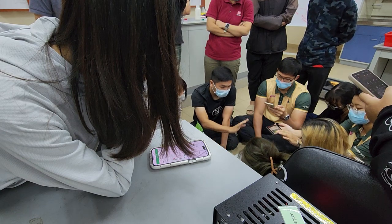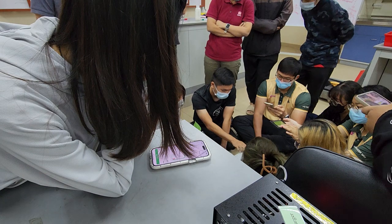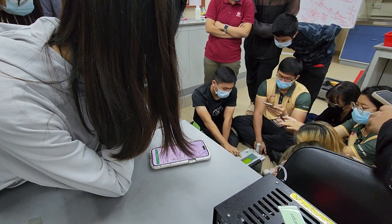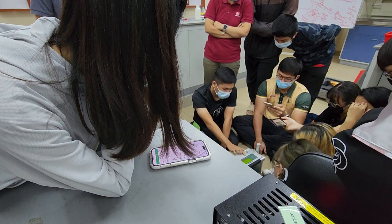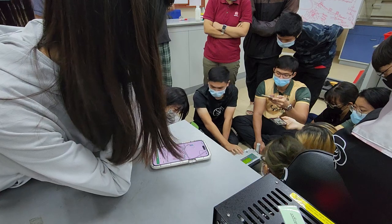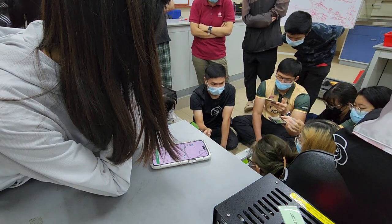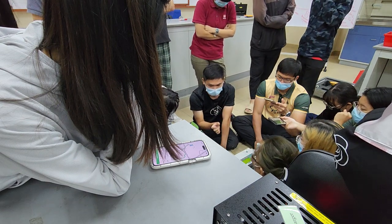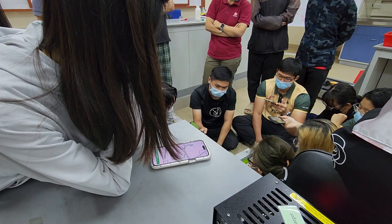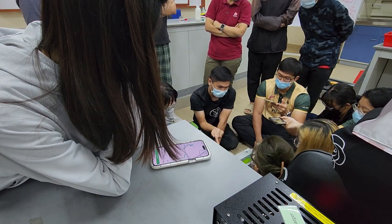Before we take any data, we need to create a log file first. Oh yeah, one more thing, I forgot to tell you: the leaf area. Before you clip the leaf, you need to measure the area first. But this leaf already occupies the whole chamber. The area of this chamber is 6, so it is already 6. You don't need to measure.